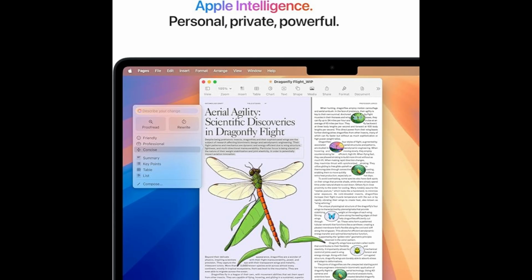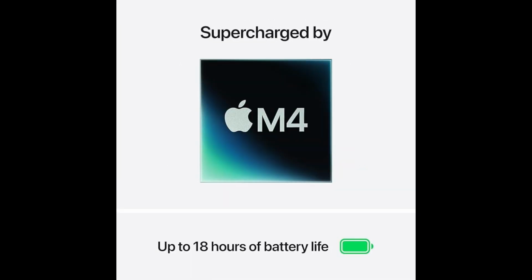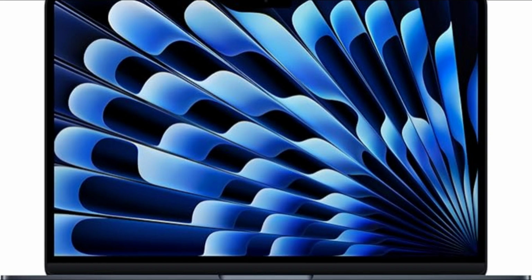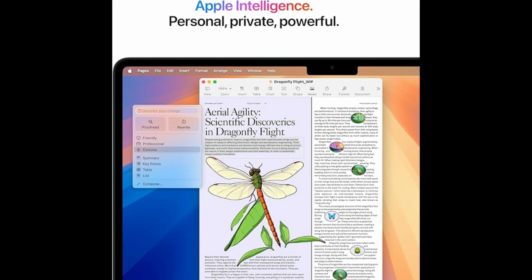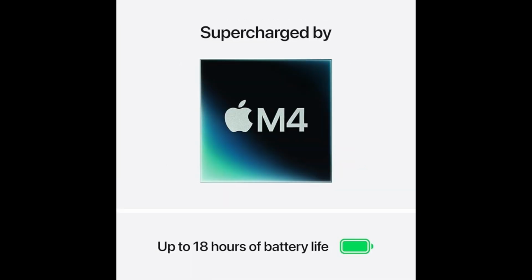Under the hood, the new M4 chip brings next-level speed and efficiency. Multitasking is effortless, apps launch instantly, and even the most demanding workflows are smooth and responsive. It's tailor-made to handle the latest in AI features Apple has to offer.